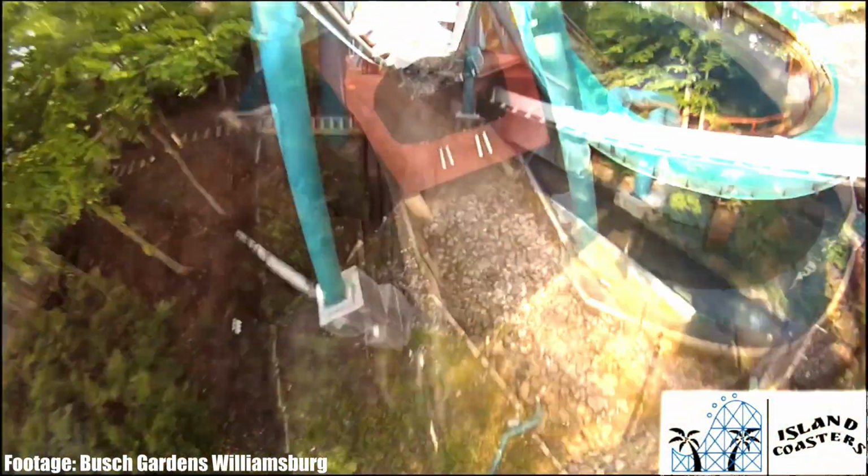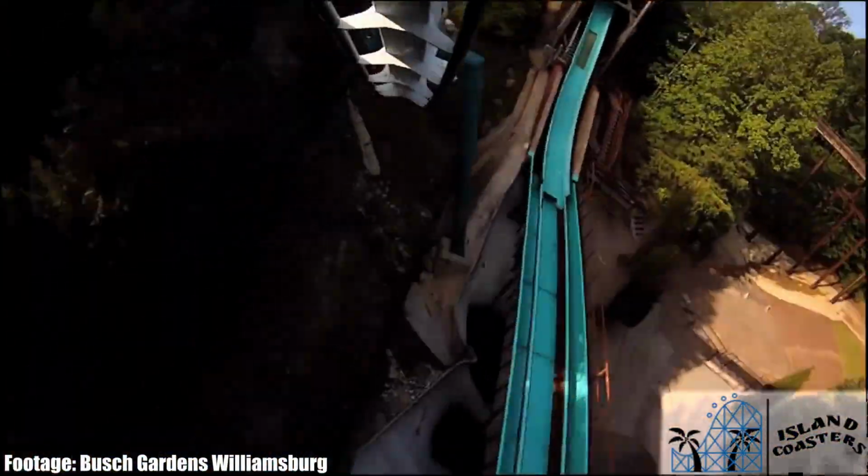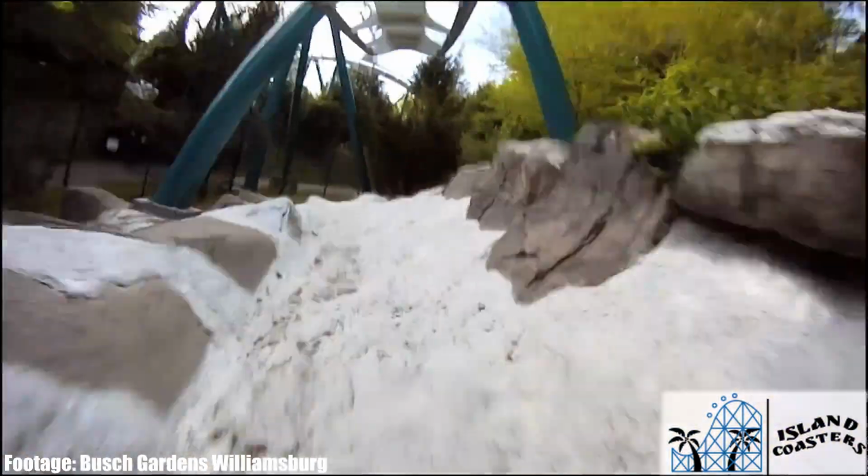The mid-course does kind of kill what would be a really crazy finale with all the snow-theming trenches, but either way, it's still great. A truly underrated ride in my opinion.